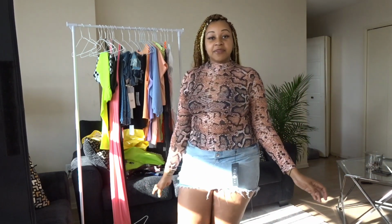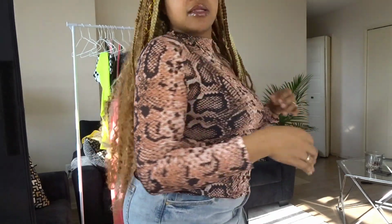Alright, so the next item that I have is this top from Shein. It's this cute snake print, really light sheer blouse from Shein. Absolutely love it. And one thing that I love about Shein is that everything I've ordered from them so far comes in their own reusable bag.